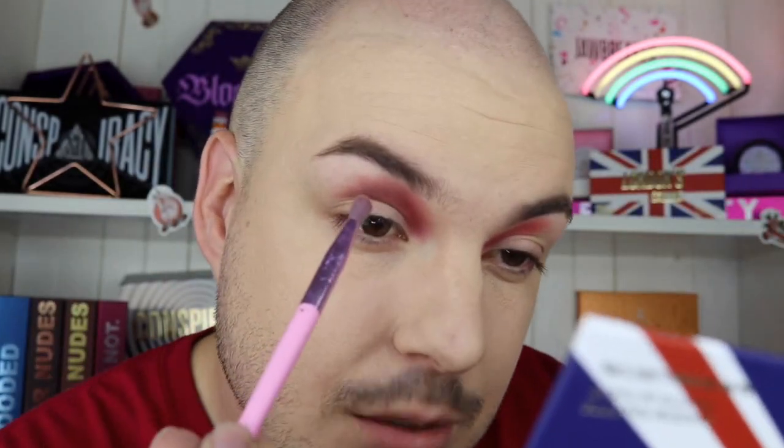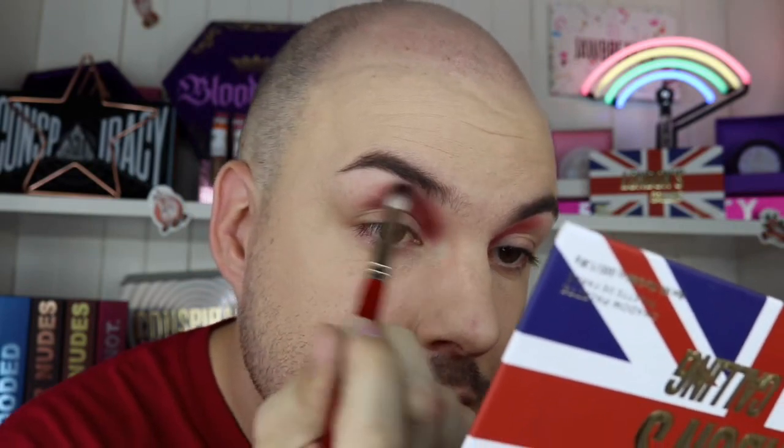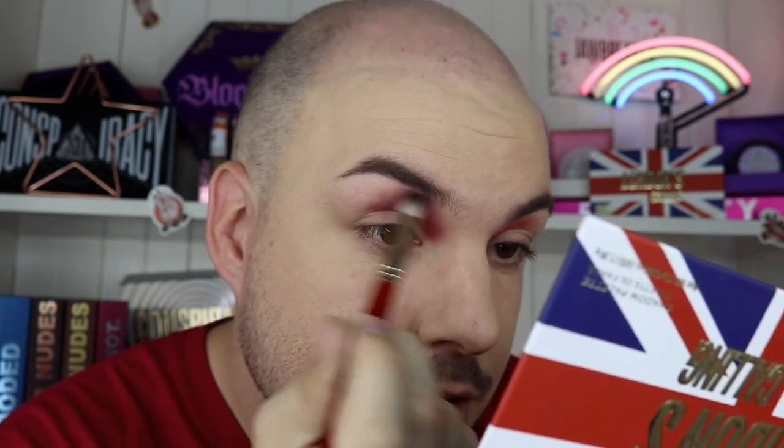Well, I'm having trouble blending this out actually. Let me just grab a big brush with nothing on it and see if I can blend this out, because I'm kind of just bringing that color up and I don't want to do that.